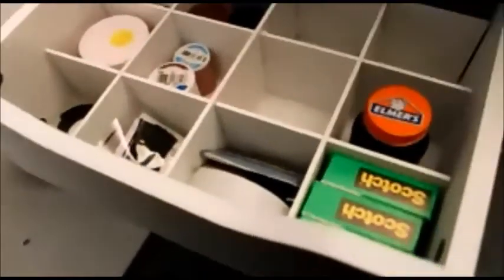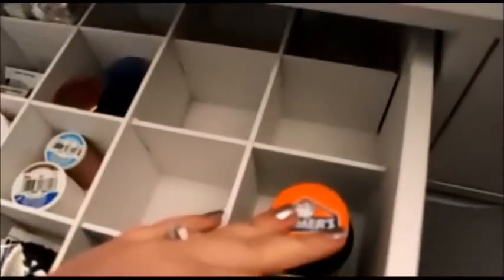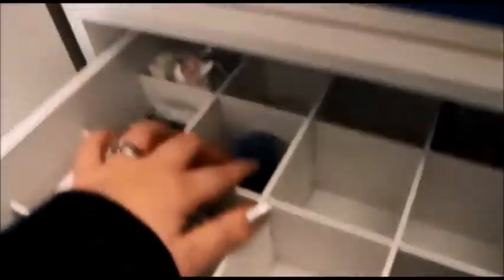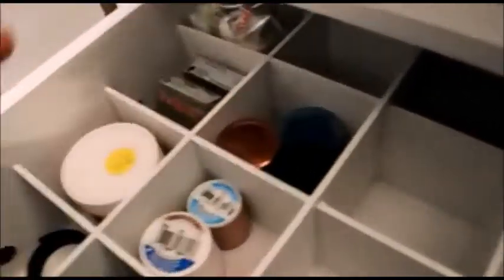But right now what I'm using them for is, this one has supplies like my regular Scotch tape, my rubber cement, my thumbtacks. Back here is what little polymer clay I have. I do have my pearl powder stuff here. I don't really use it very much. I don't really like it yet, but I got it at a yard sale, so I just have a bunch of it. So I just stuck those in there.